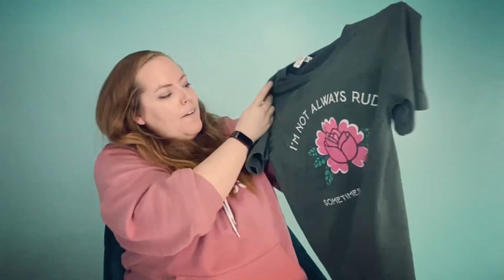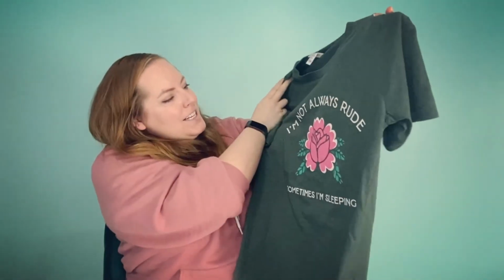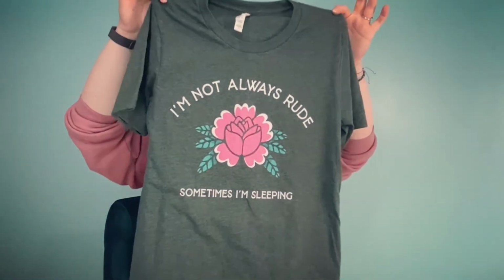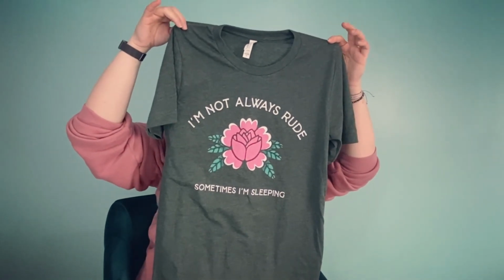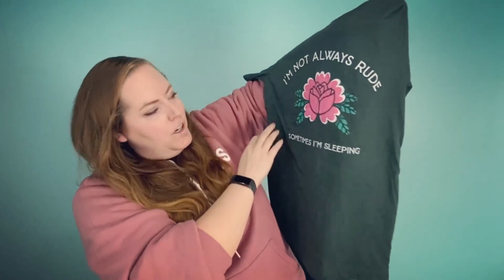And then last but not least, we have the October t-shirt. I have that here, and it's in a heather forest color, and it says, "I'm not always rude, sometimes I'm sleeping." And it has this floral design on it. We have a couple different colors printed on here, a couple greens, a pink, and a white. So that was it for October.